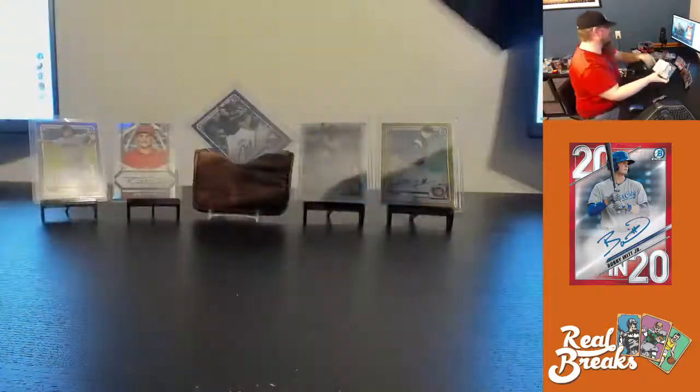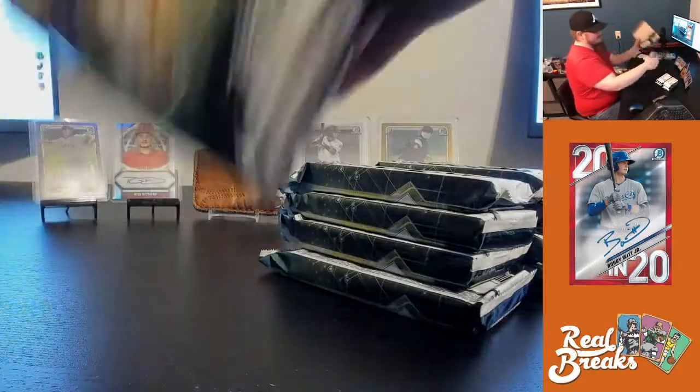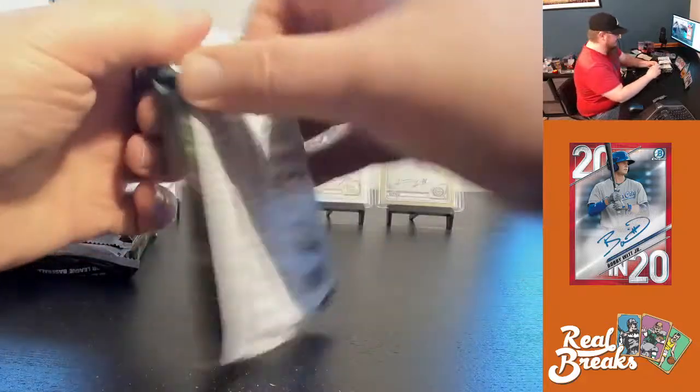I am a Braves fan. I like a bunch of teams. I'm a big fan of Acuna. I think Acuna's fantastic. Growing up, Chipper Jones was one of my favorite players. Bagwell and Jones were the two favorites that I had.